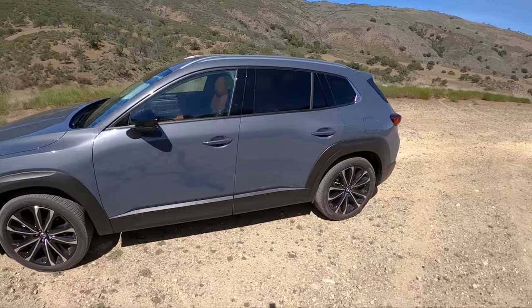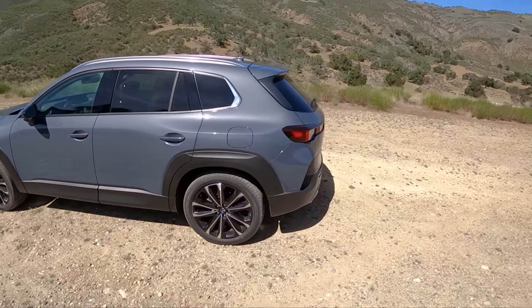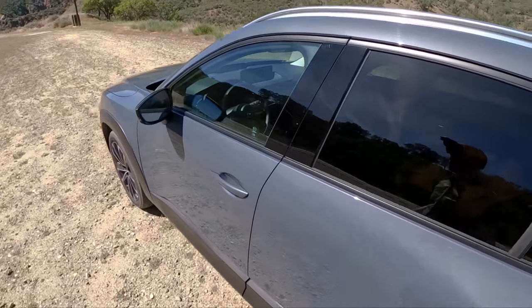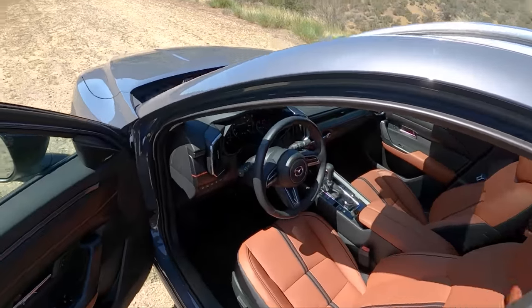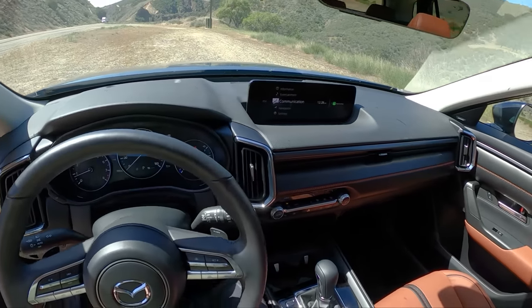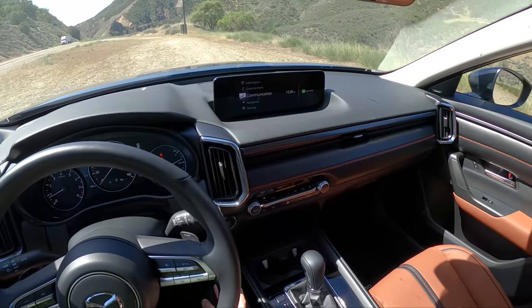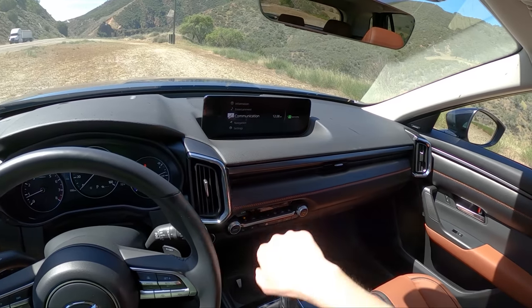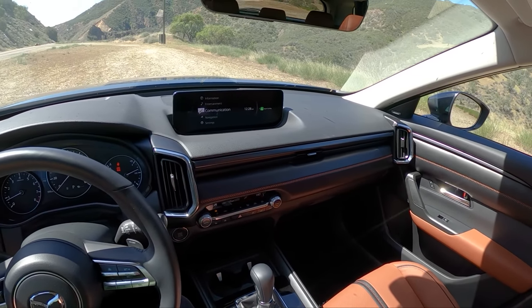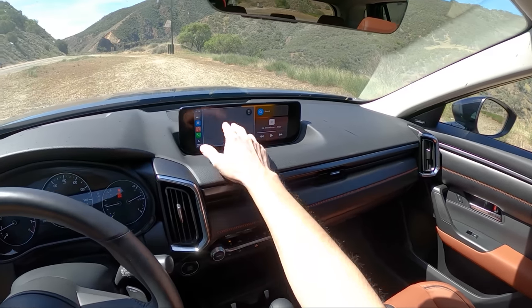A lot of standard safety features too. This also comes with Apple CarPlay, Android Auto, wireless as standard, even in the base model. The base S CX-50 comes with an 8.8 inch touchscreen, and every model above that comes with this 10.25 inch touchscreen. And I'm saying touchscreen because it is actually finally a touchscreen, but only in Apple CarPlay.